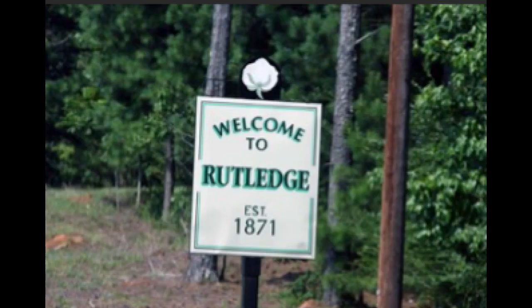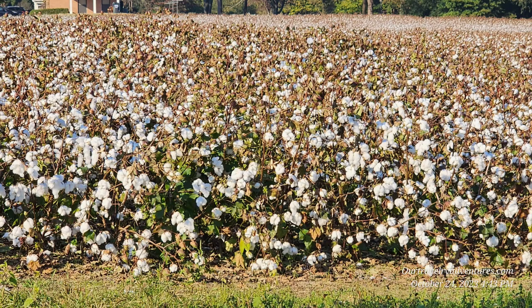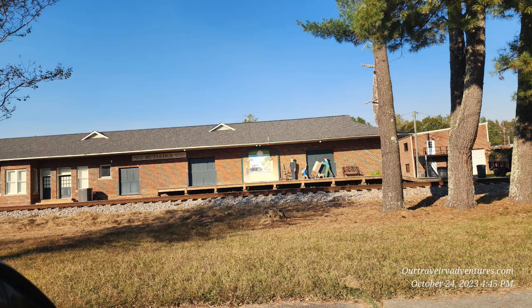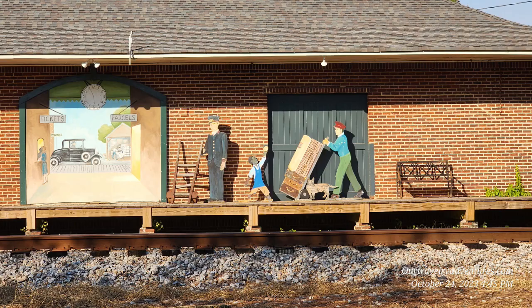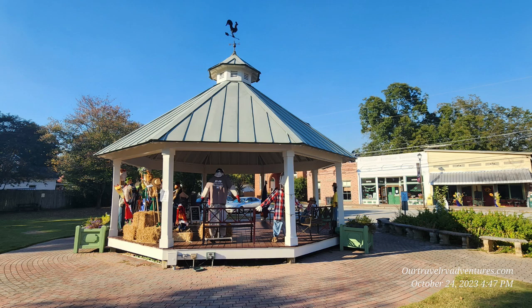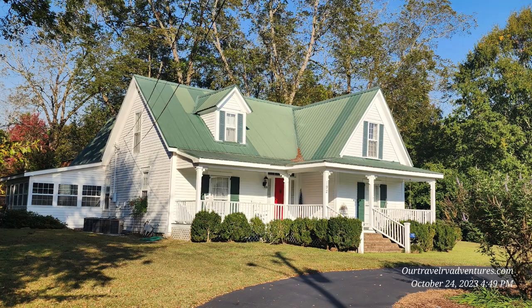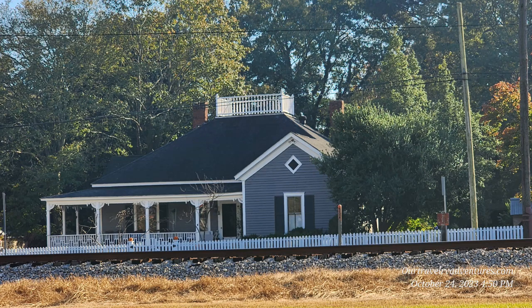Then on to Rutledge, Georgia, surrounded by cotton fields and a quaint little town. In the mid-1850s, Rutledge was a popular railroad town. The train station is still there, informing travelers that it's 58 miles to Atlanta and 112 miles to Augusta. The Rutledge Hardware is basically an amazing museum that sells plumbing. They also have a gazebo decorated for Halloween and several vintage homes.